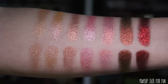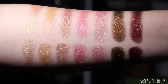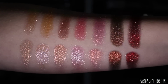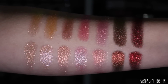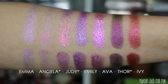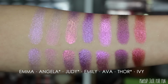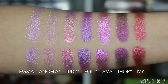Now, I do not have oily skin. I don't have oily lids. Quite the opposite. I actually have very dry skin, and I do tend to have dry eyelids as well. But because I'm reviewing these so long after the launch, a month later is a really long time in the beauty YouTube world, okay? After having the chance to wear these for probably 6 weeks now, I can say the many different shades that I've tried, I've had absolutely no issues with whatsoever.